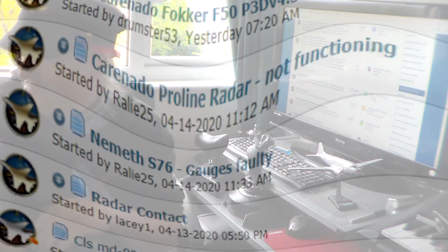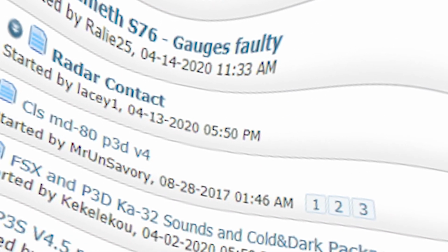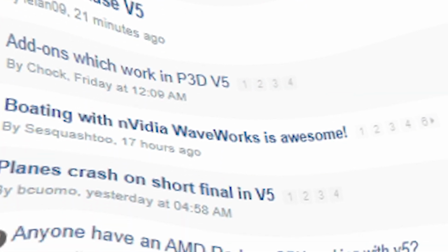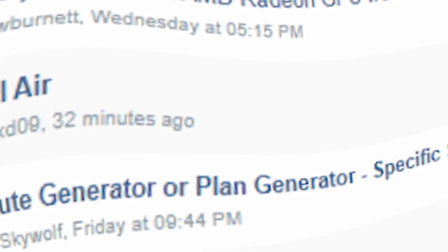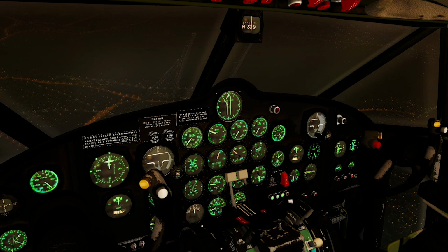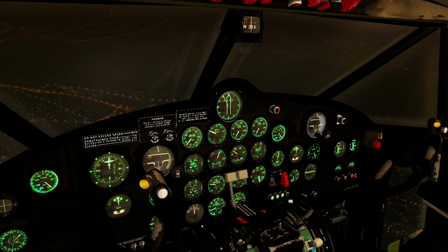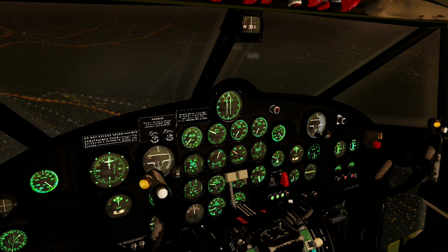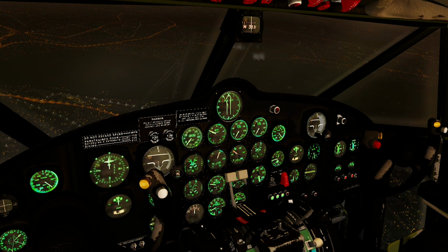Let's go. Whenever a new ESP-based sim comes out, reports vary. Some people love it, some people hate it. We'll get into why that's so when we look at P3D version 5 in a little bit more detail in a moment. But before we do that, to understand why I think P3D version 5 is a significant development on the timeline of ESP-based sims, we need to look at how that development has progressed. So let's do that just very briefly.